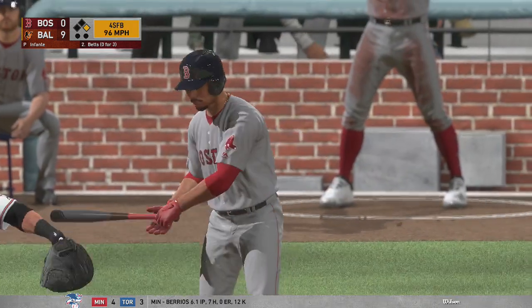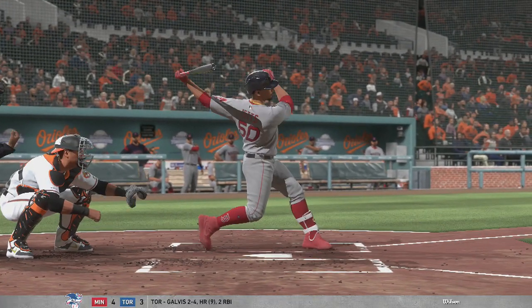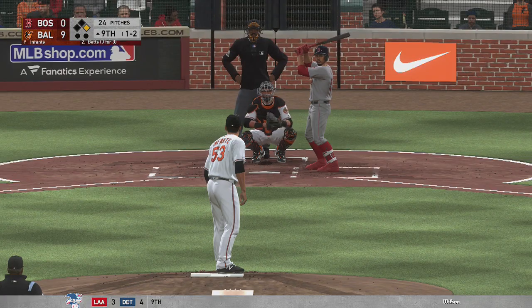Swing and a miss on the fastball, and it's 1-2. He's going to need to shorten up and get that foot down a little bit earlier if he hopes to be catching up to that fastball. Nobody out, runner on first.